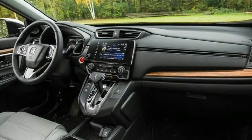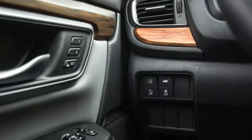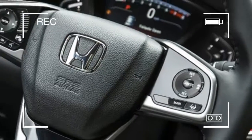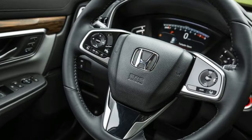Cargo room behind the rear seat is now 39 cubic feet, 2 more than in the previous generation. Folding the rear seats flat makes for 76 cubes of space and can be done via handy levers set into the cargo area walls. Even better, the adjustable load floor can be configured to provide a flat floor and storage beneath. Up front, the center console benefits from improved cup holders and more storage.